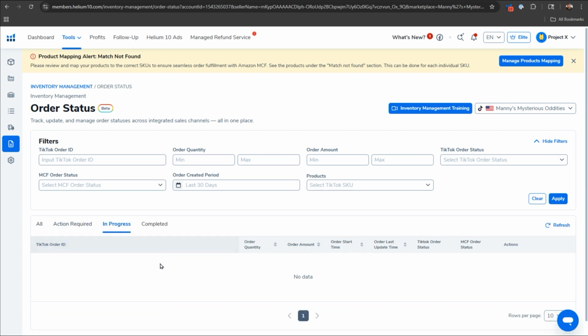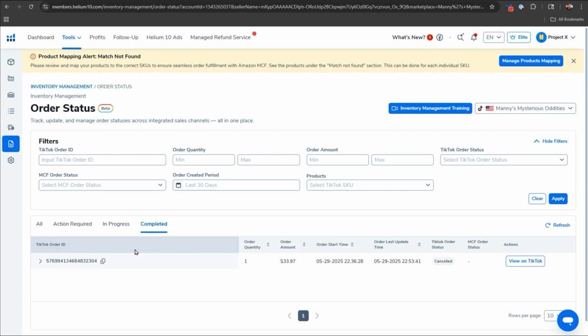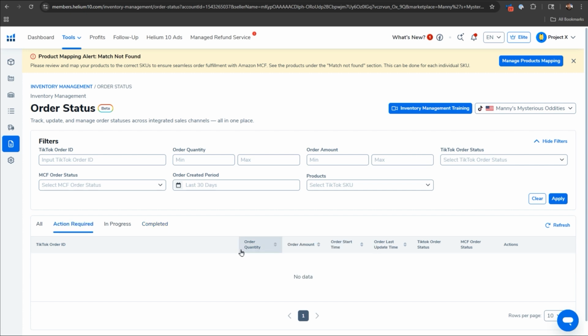The in progress orders, that's going to show right here. I have nothing right now to show for that. And then if there's something completed, that would show right here, like any canceled orders are going to show up. Now, if I didn't select the automatic MCF, I would have to manually do that right here on this page.